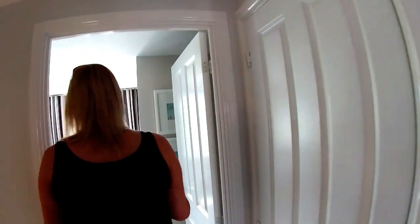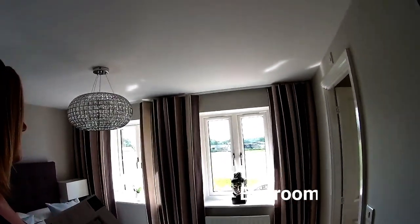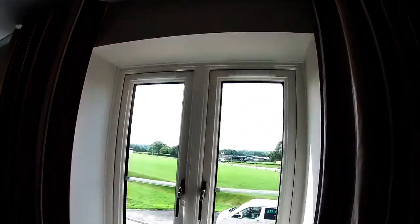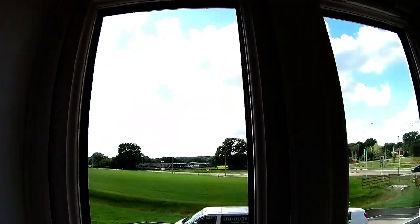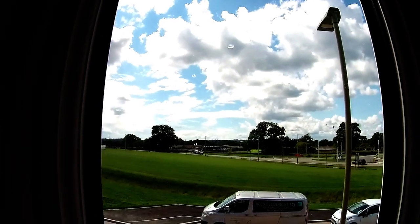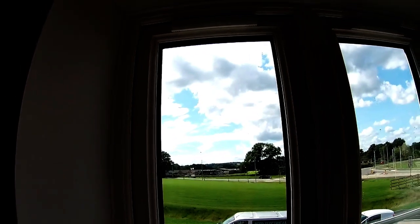And then back to the front, we've got bedroom 1, the master bedroom. It's got two symmetrical windows in it, which I like. Nice views of the countryside. Take a look. Look at that. Hampshire countryside there. You've got a farm over there. Beautiful place, isn't it? It's got a really nice feel to it.